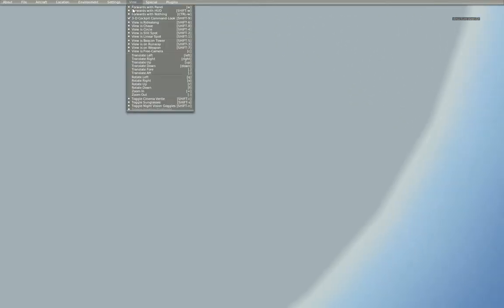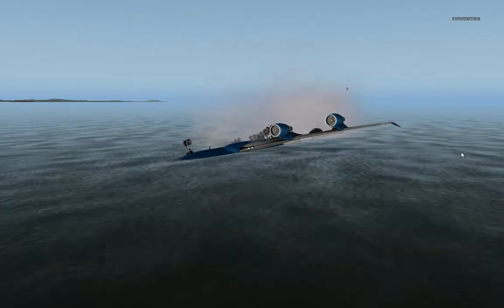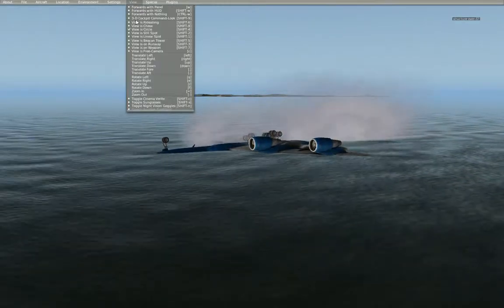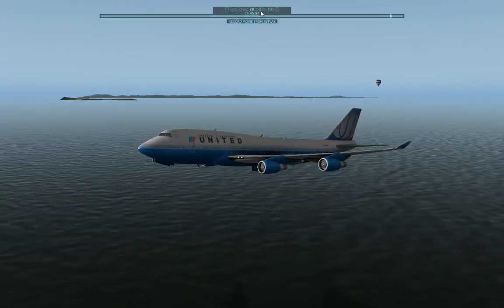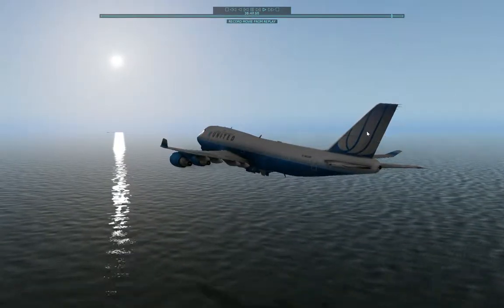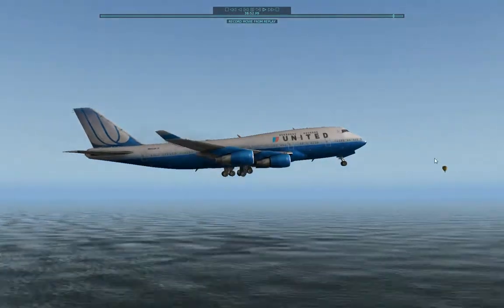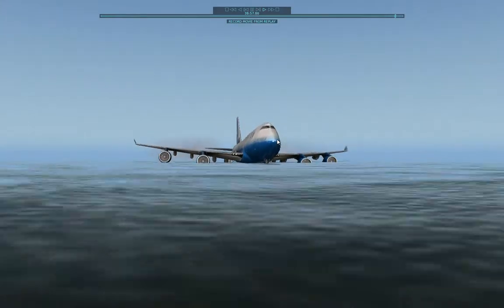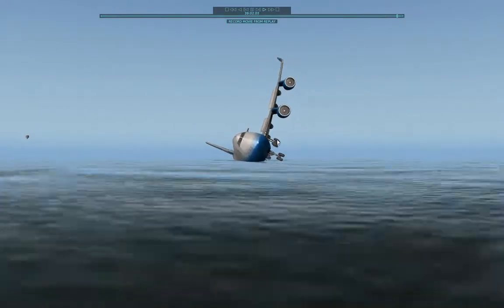Glitching out. There goes the camera view. And she flipped. I don't know why she flipped. I think the engine must have got on the right side or something. Oh, well, let's go look at the replay. Of course, the landing gear randomly decided to go down because of the computers. Yeah, I don't know what caused that completely.